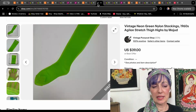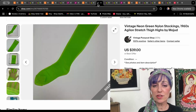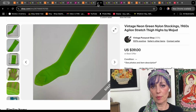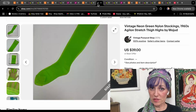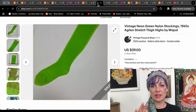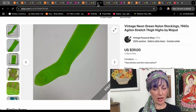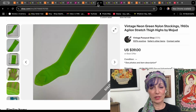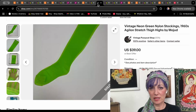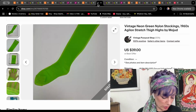Next up is this pair of nylons, and these are really cool. As you can see, they're neon green. These did come from the estate sale where I got all the bajillions of pairs of nylons. These are a little bit less desirable because the nylons that people really go nuts for are the older 50s nylons that don't have any stretch. They're called fully fashioned, and they fit you pretty precisely. These are just stretchy stockings, but they're still really cool.